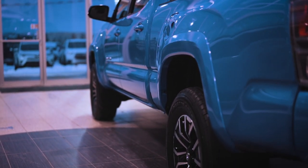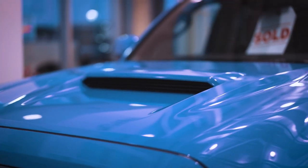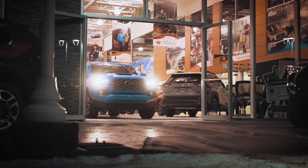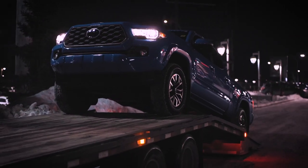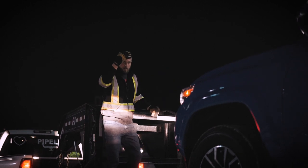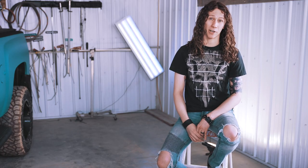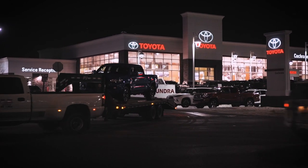When we're picking colors, we always try to find something vibrant, something that's gonna be sharp, detailed. Voodoo Blue was the right color to pick for this build. We gave a shout to one of the local companies we work with often, Going Places Courier, brought down the flat deck to Cochrane, picked up the Voodoo Blue 2020 TRD, and we're just stoked to start working on what we had.